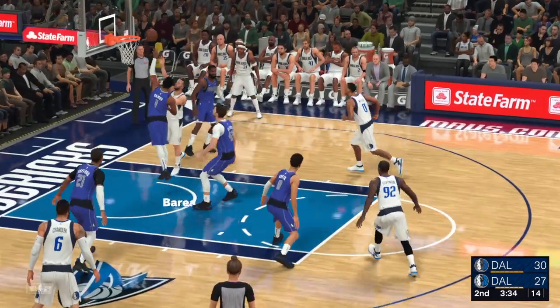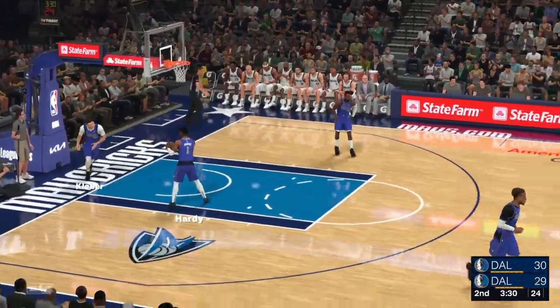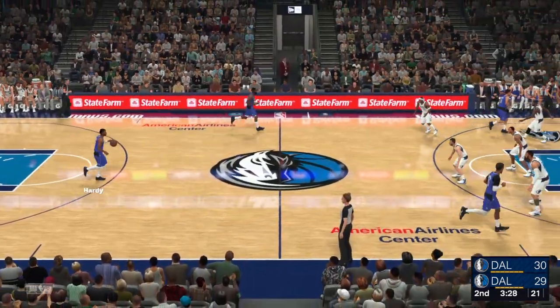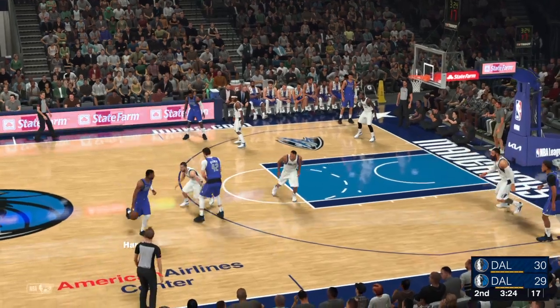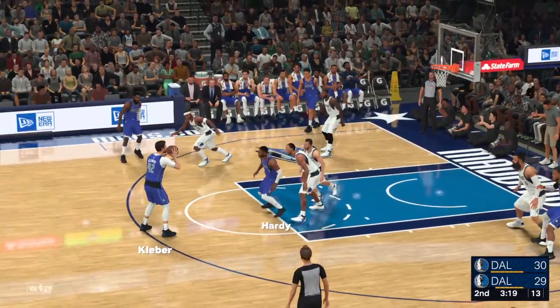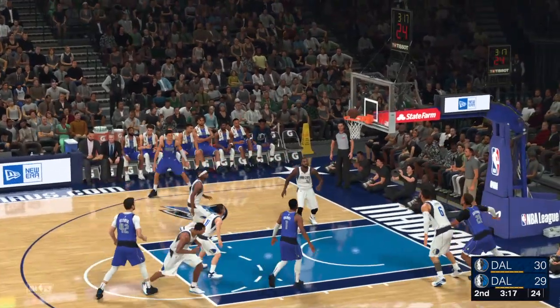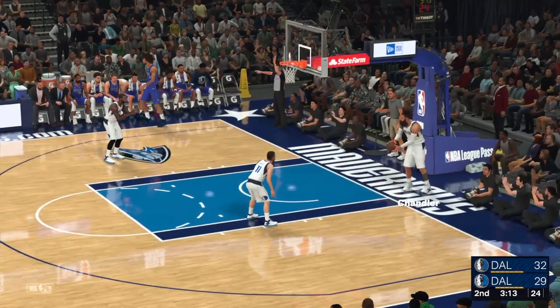Here's Barea. Count it good. Barea has no problem playing through contact, and don't let his size fool you. This guy is as tough as they come. Now, here's Hardy. He's tightly guarded. Here's Kleba. And it's good off the back of the rim and in. And the Mavericks lead by three.